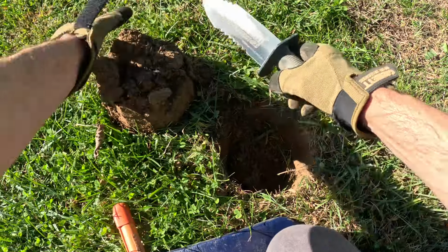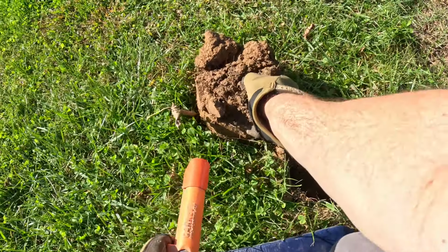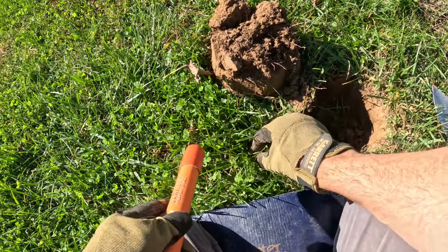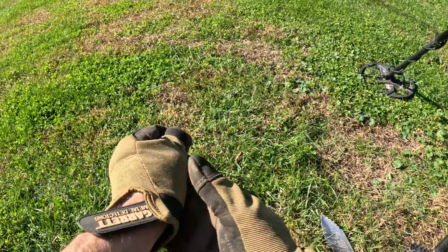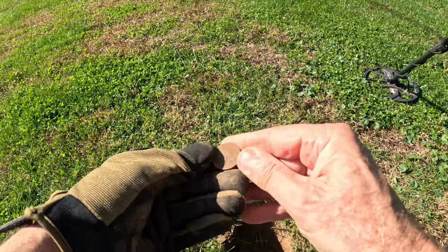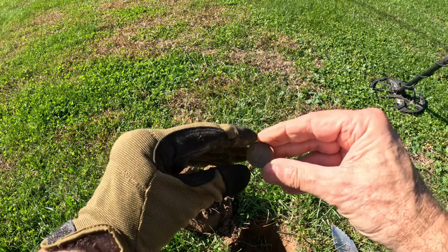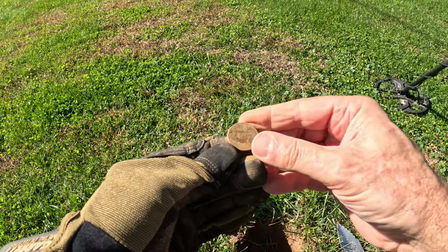Right in there. Knocked it loose. Another quarter. Looks like it says quarter dollar under George, so if I flop him over, that should be another state's quarter.